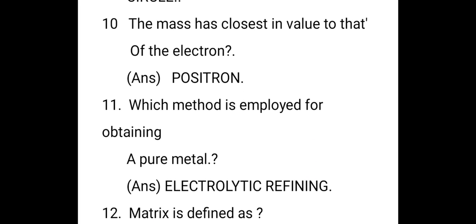The next question. The particle with mass closest to that of the electron is the positron. A positron is positively charged, with the same mass as that of the electron. These particles are present in the nucleus.